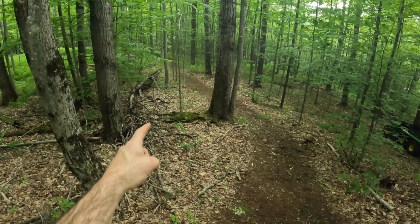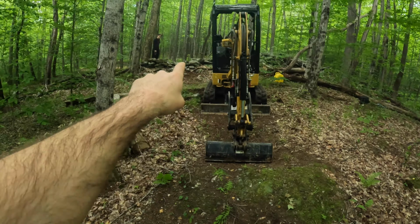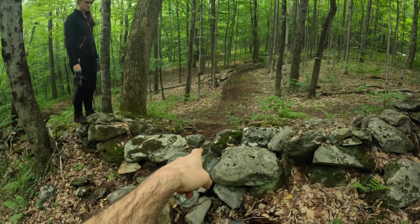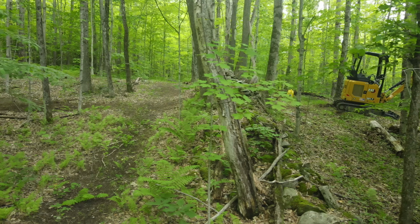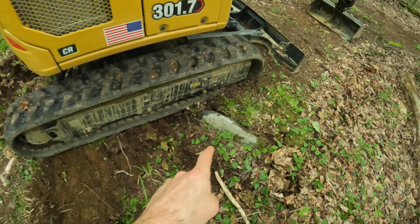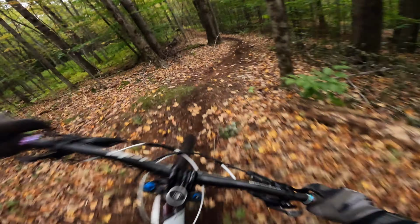Alright, so today on the agenda, we're going to build an A-line over here. For some context, that's where the excavator is. There's a wall, that rock wall right there. And currently we kind of launch off where the rock wall is, and we kind of land where the excavator is to some degree. The problem is there's been this hidden rock that's been in the way. It's been kind of scary to launch this too far because chances are you're going to land on that.